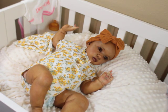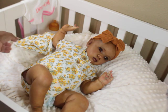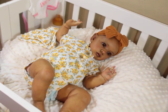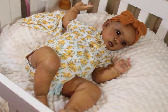I don't think I gave her a magnet. Those are her ears. There we go. That's my girl. I love her.